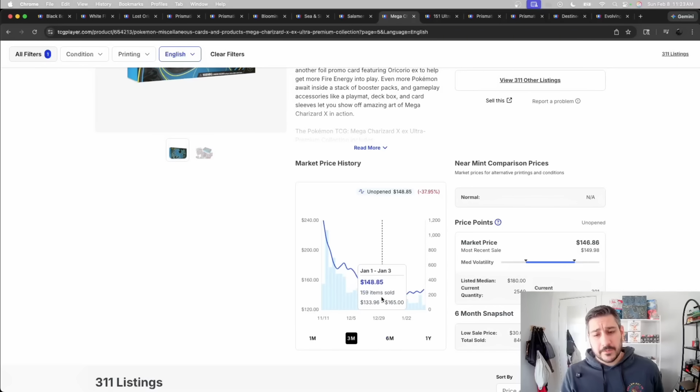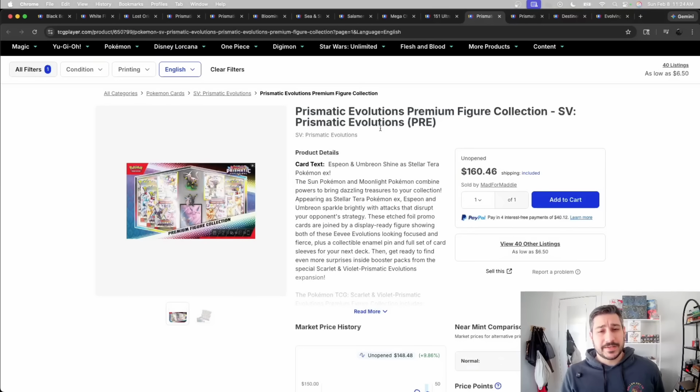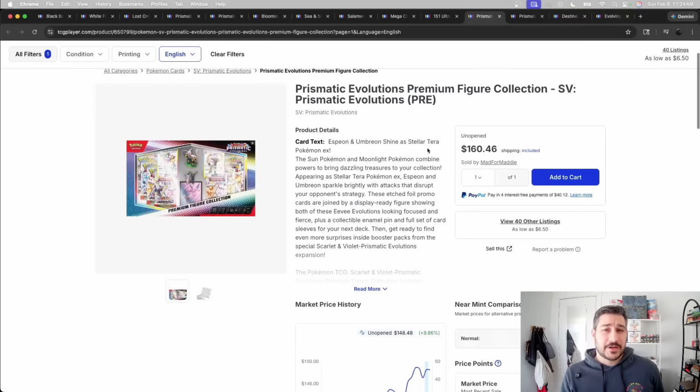This is going to do very, very well. I think you'd be very wise to pick these up at the current price. And again, if you can get them at the Costco drops, like I know that's happened a few times now, you can get those at that price. That is excellent. Coming in at number 4 on this list is going to be the Prismatic figure collection.